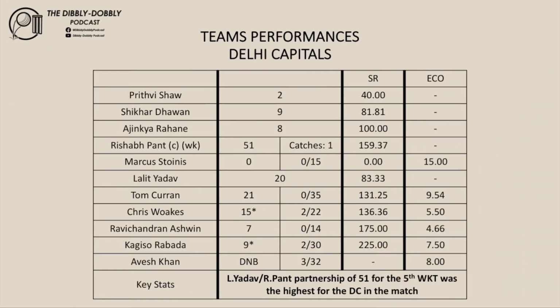Let's have a look at the Delhi Capitals team performance in this match. We'll start with their batsmen. Shaw 2, Dhawan 9, Rahane 8, Pant 51, Stoinis 0, Yadav 20, Tom Curran 21, and Woakes 15 not out. Let's have a look at their bowlers. 3 wickets for Avesh Khan, 2 wickets for Rabada and Woakes, no wickets for Stoinis, Tom Curran, and Ashwin. That's how the Delhi Capitals went about things as a team in this match.